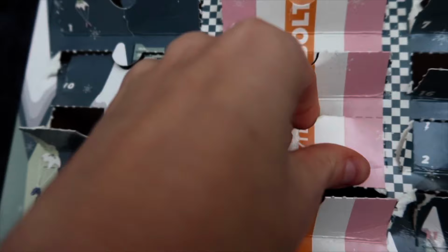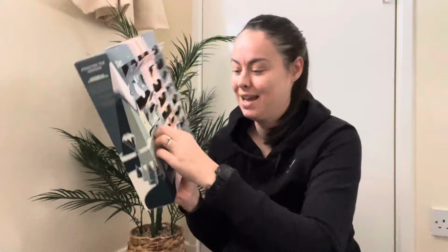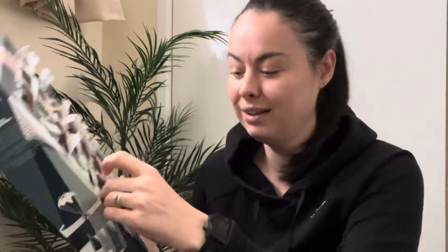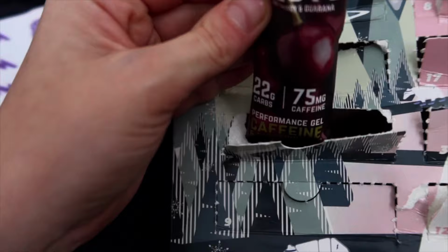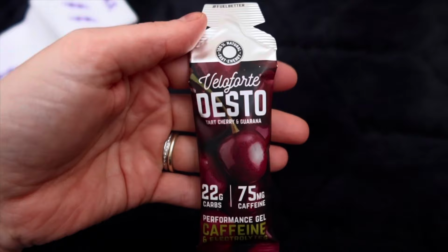Stop it. Is this another pair of socks? Stop it. It is as well. No. Oh, I love these. So let's open up box 23 because I'm assuming the next sock's going to be in here. Oh, it's not. What is this in here? Oh, so we have another gel in another flavor that I haven't tried. Okay, that's good, but I want to get me another sock, you know? Yes. Of course.